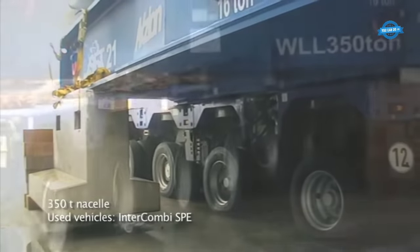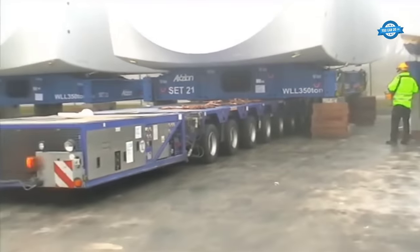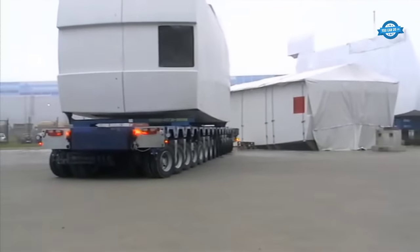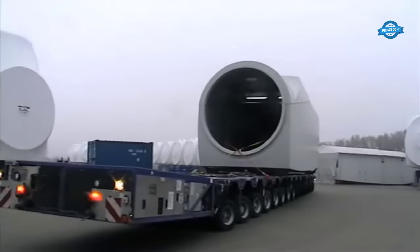Furthermore, SPMTs come with computer-controlled steering. This feature allows for synchronized movement of the wheels, ensuring that the transporter can navigate tight spaces, make sharp turns, and even move sideways if necessary.